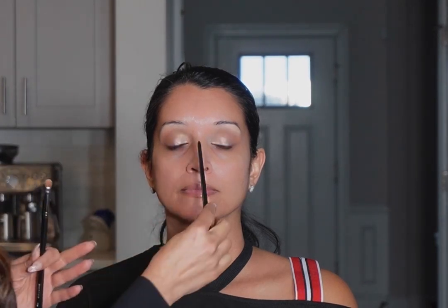I think from a symmetry perspective, if you have too much shimmer, it's like, where do you look? Do you look in the inner corner of the eye? Do you look in the outer? You can bring shimmer down into the inner corner of the eye, but you don't want to bring it all the way into the nose area. Make sense?